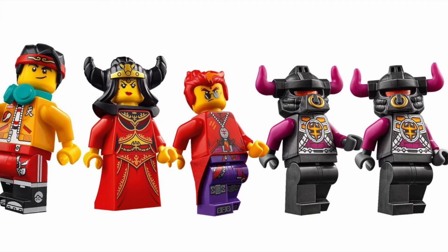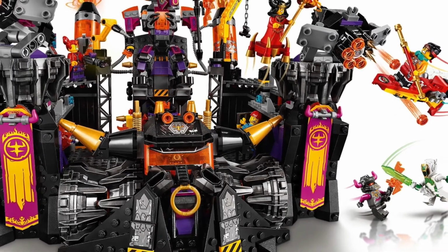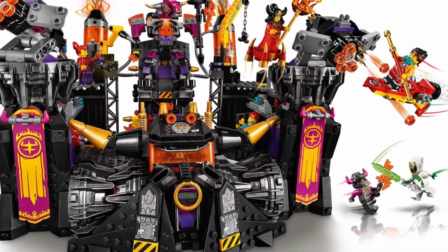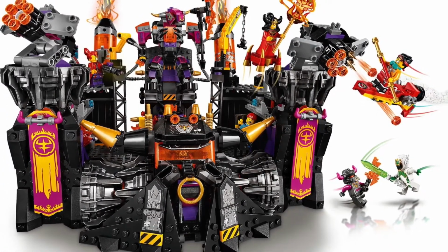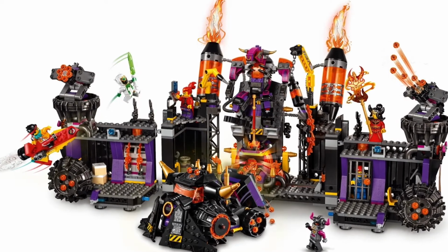It looks like it has a vehicle that detaches from this base structure. Just kind of crazy for me. It seems like there's a lot going on. I'm not super excited about this one. I just see a lot of randomness going on. But maybe we'll get some more context for this set, or maybe I'll see it in action in a designer video to sway my opinion a little bit more.